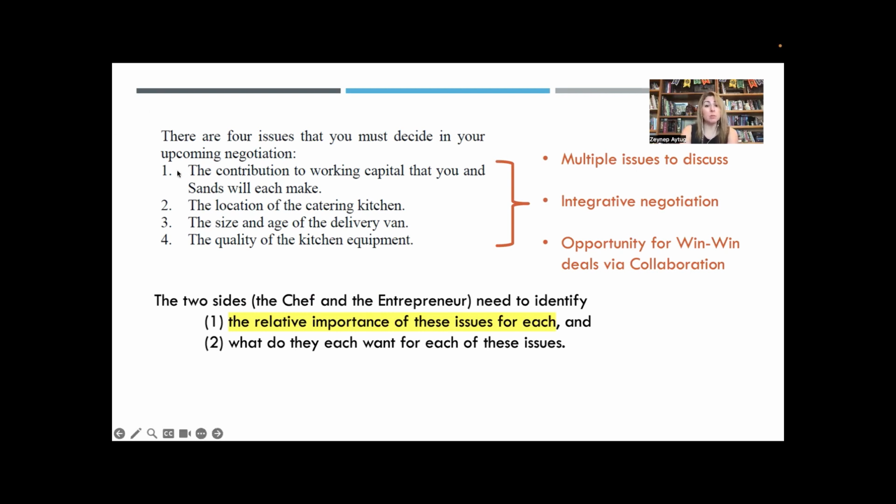Maybe you think the most important is the contribution, the financial part. Number 2 is the location. Maybe the size or the age of the van is not that important to you, and you couldn't care less about the kitchen equipment, right? But this is your own ranking. It is really important to understand in a collaboration situation what the ranking is for the other party. And it sounds like not that important an issue, but it is crucial to win-win negotiations.